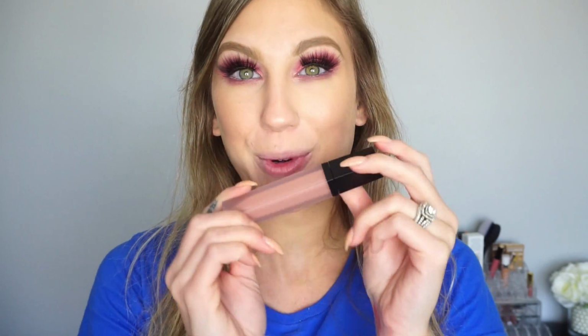I really like that highlight. It looks nice. So I'm going to pop on some lashes, spray my face, and then we'll come back and finish it off with a lip color. Alrighty, so I added the Morphe Chummy lashes, one of my favorite pair of lashes, and I'm gonna finish it off with a lip color.